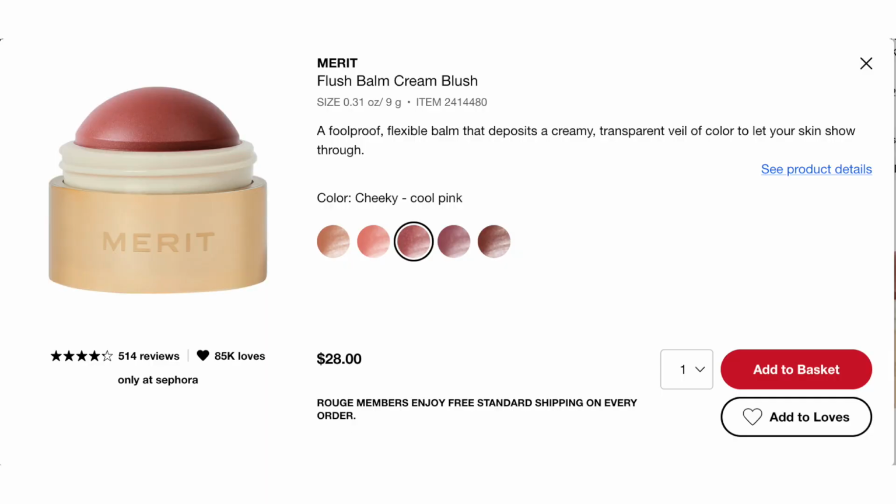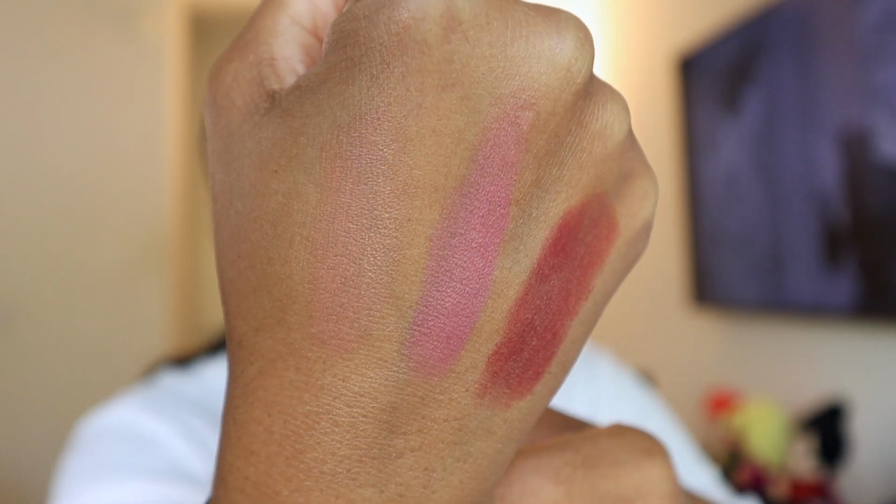My blush pick recommendation is from Merit. So these are the cream blushes. That's what they look like right there.